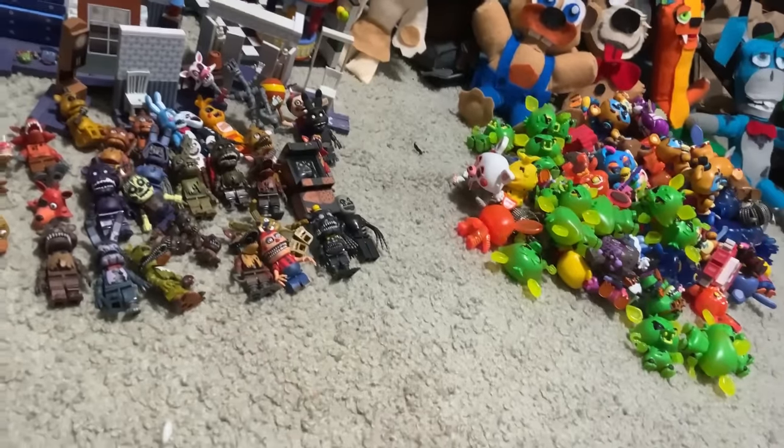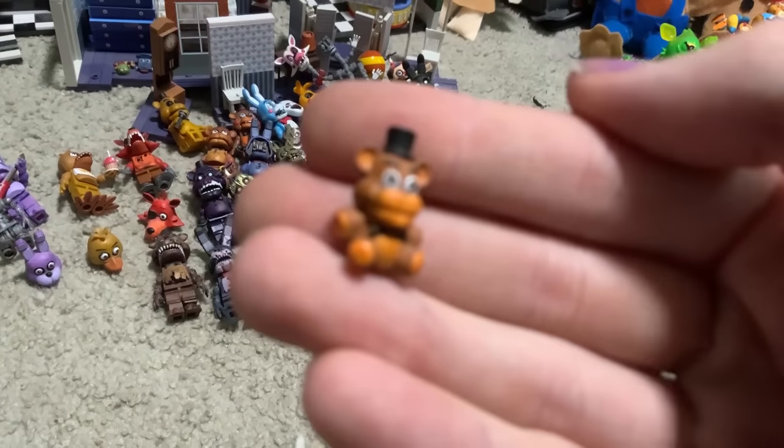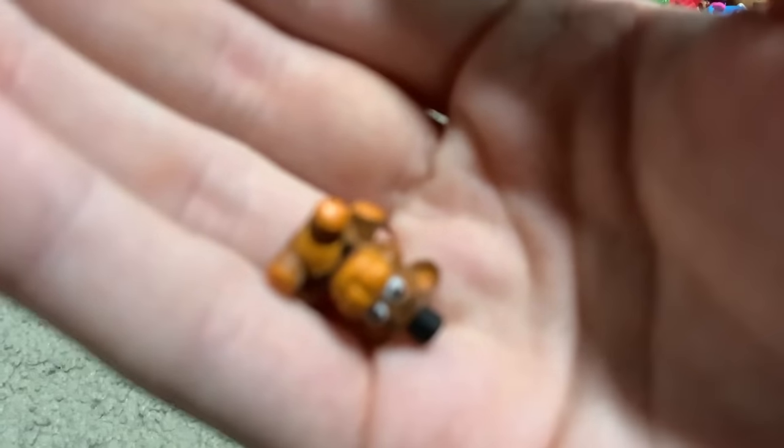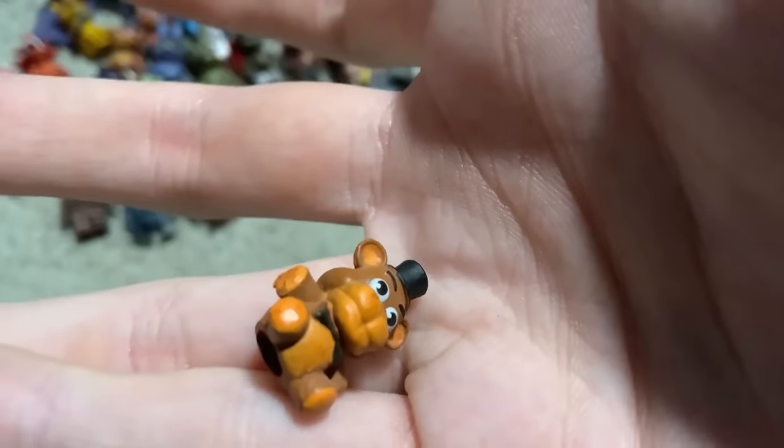Alright, the last major game, mostly, if you don't count FNAF 6. Actually, wait, I'm gonna go over the plushies first. These little plushies are very adorable. I'm gonna give each of them their own segment. Here's Freddy. There he is. Look at this little guy. He's so cute. The little goober. He's so small and little and cute.